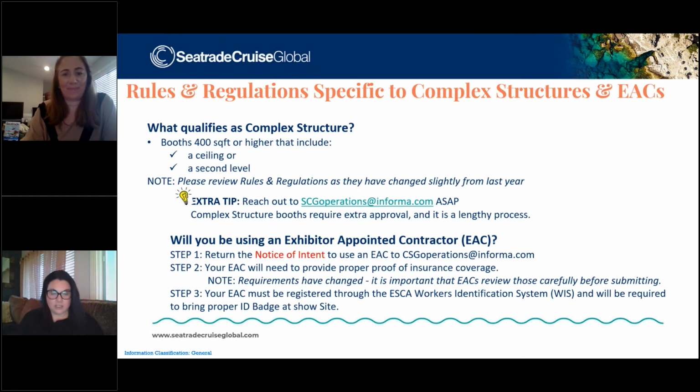Rules and regulations, we all love that, right? So this is actually a really important page. This is with the EACA, the exhibitor appointed contractor. Freeman is our exclusive vendor for the build. So in order to bring in outside builders, they do need to qualify.